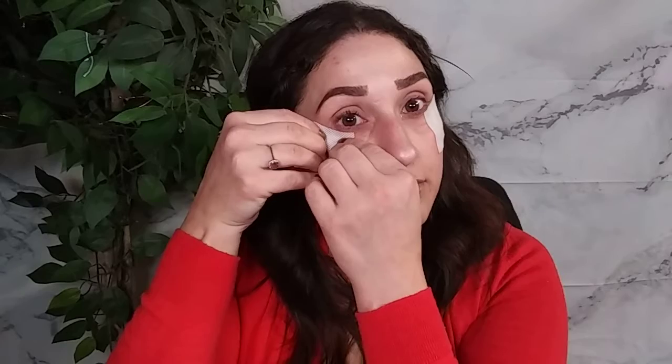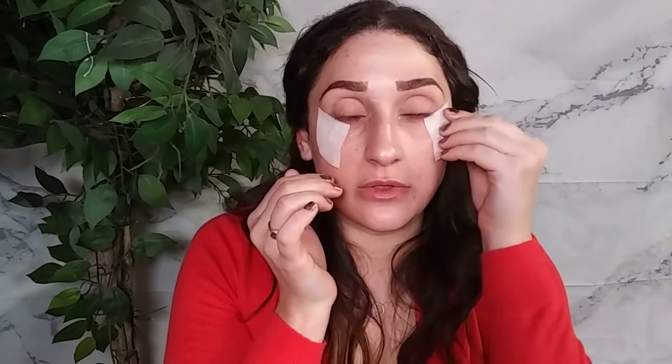So, I think I put it like this. That's what I want. It's how I want my eye shape to be. Like a wing. All right, cool. Key is making sure they're kind of even. What do you think? Even Steven? Okay. My foot's falling asleep. Does anybody else have that problem?